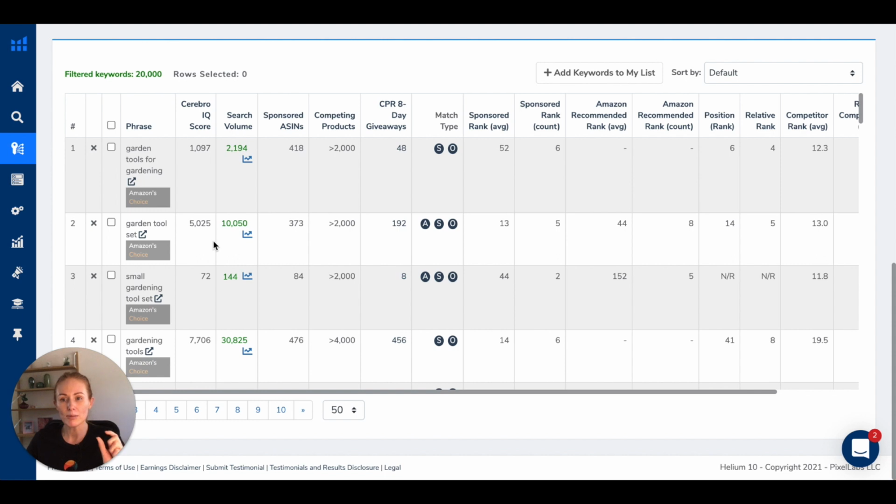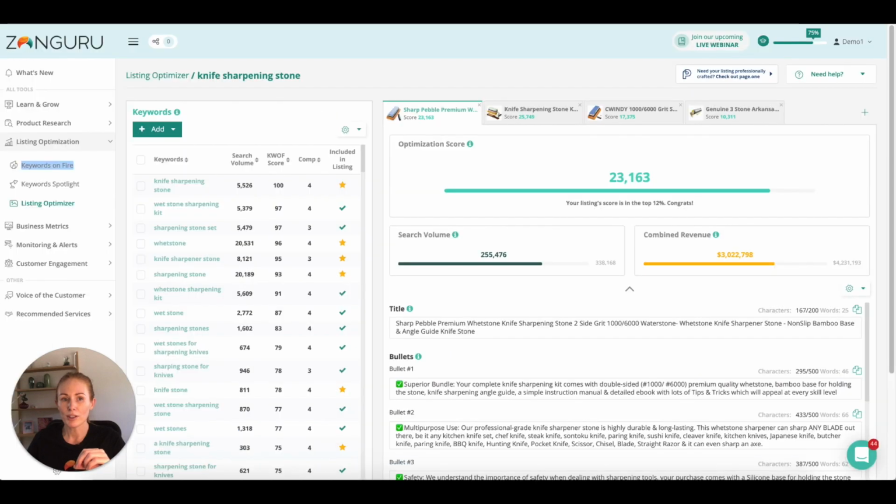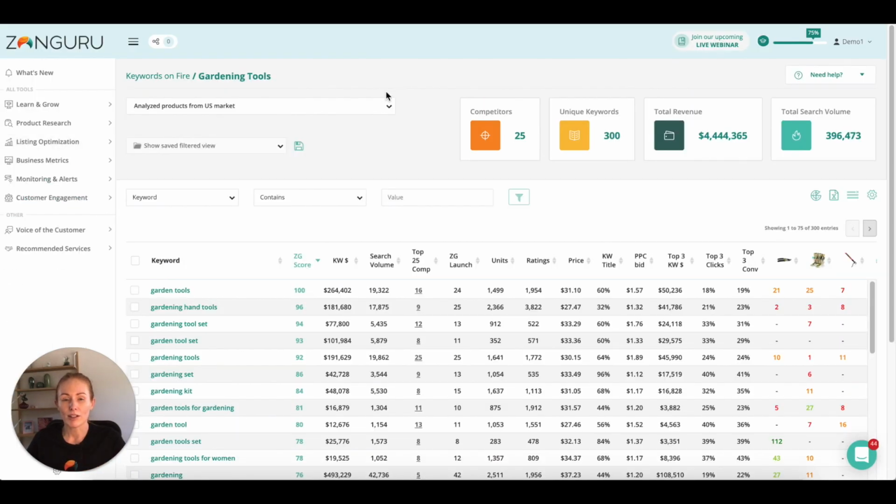There are a few different metrics that are very important but are missing from here. So if I jump over into ZonGuru, into Keywords on Fire, which is arguably one of the most powerful tools in the ZonGuru toolset, you can see that I am comparing 25 competitors. So already I have more than double the pools that the keywords are being found from. And I want to note that I don't manually need to enter those ASINs in. I can search by phrase, and ZonGuru will do the heavy lifting and provide me with ASINs. So great, already I'm ahead on time, and I have a bigger pool of keywords to choose from.